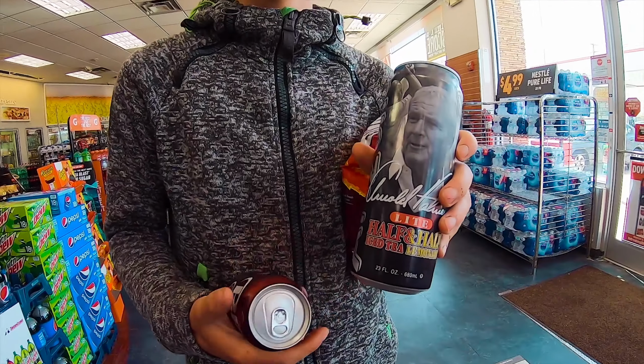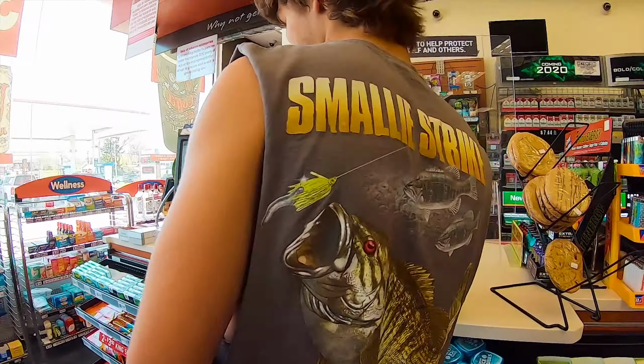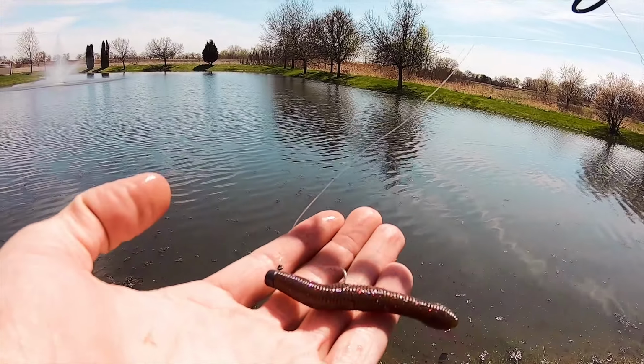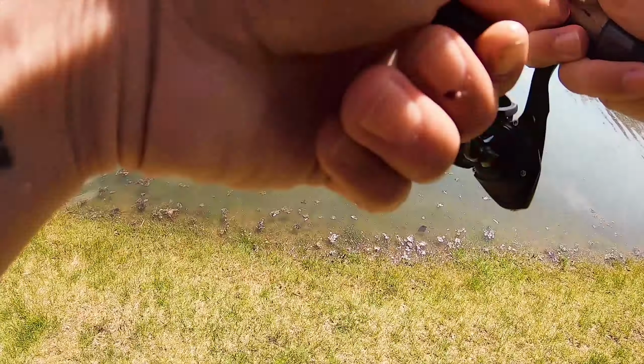Let's get it. All right, guys, I'm throwing the X Zone Net Zone in the green pumpkin with purple flake. We are going for the largies. We caught fish today. It was a solid 2, 2.5. Okay, they got red eyes here. Would work well. It honestly probably would work pretty well. I'm going to that drain part.